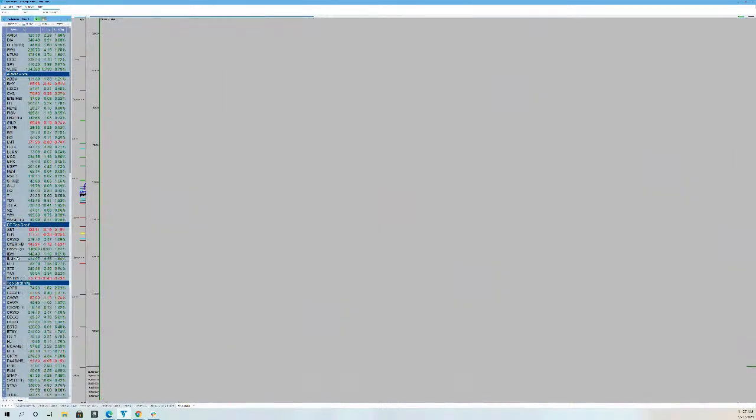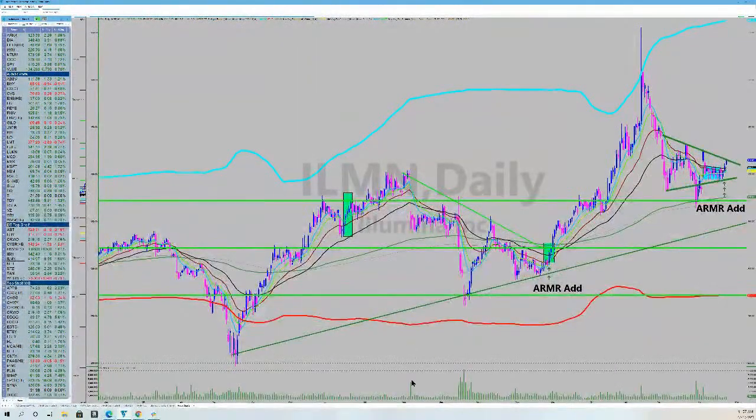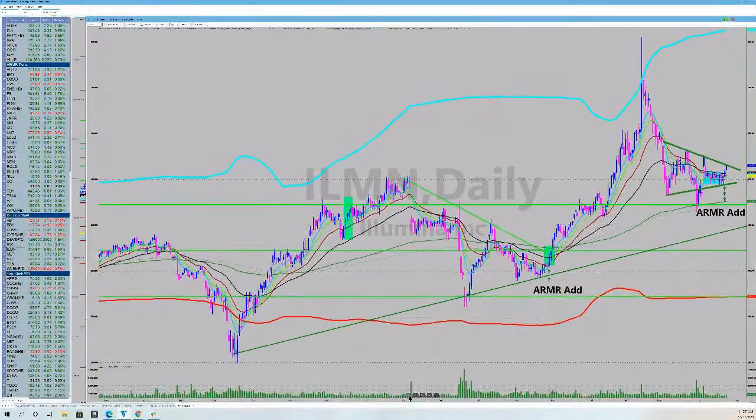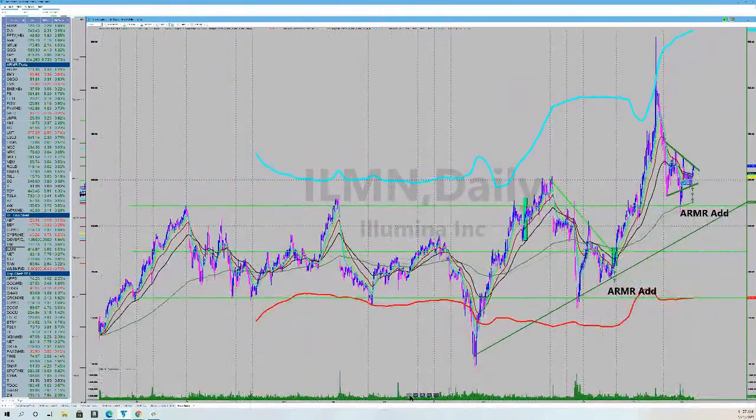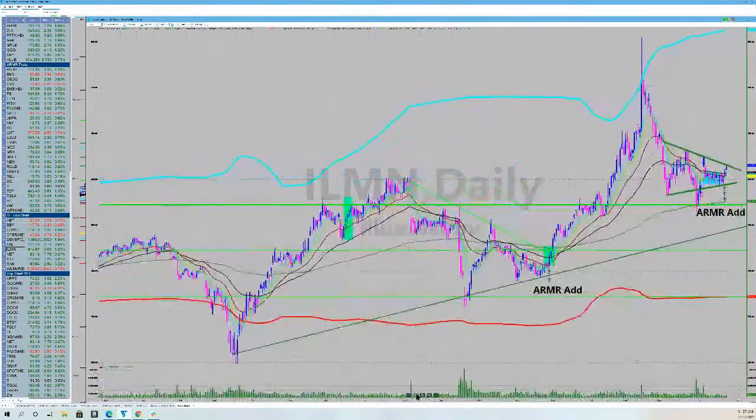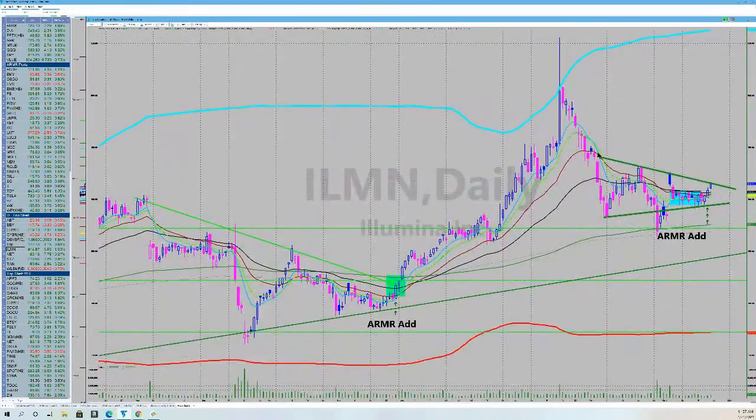Okay, here's an old favorite of mine. I've owned this on and off throughout the years, literally since the stock traded as low as $3.50. Okay, this is a massive pattern on Illumina. ILMN is the symbol. The stock broke out of a huge pattern. Okay, and they've run into some issues with an acquisition they want to make. We bought the stock right down here in the ARMR report. That was a green entry. It didn't get easier than that, and it was just a skyrocket.